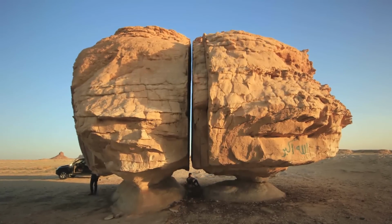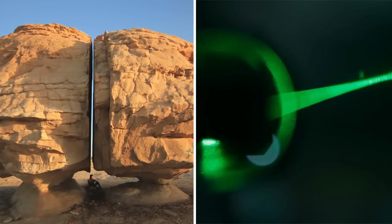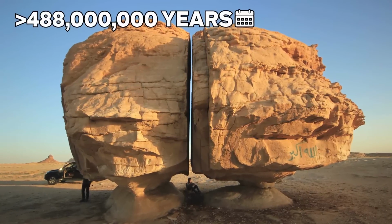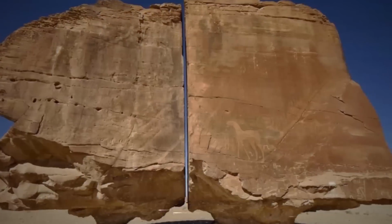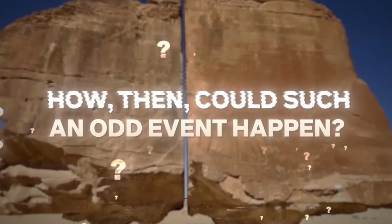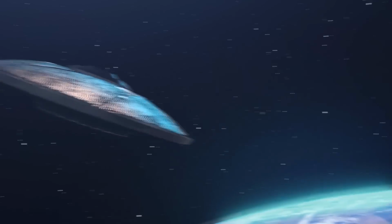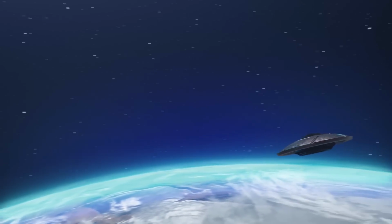However, the Al-Naslaa predates the invention of lasers by millennia and is believed, by some at least, to be 488 million years old. How then could such an odd event happen? Was this an amazing achievement of prehistoric engineering? Perhaps extraterrestrials left us behind after getting lost on their route to Mars.